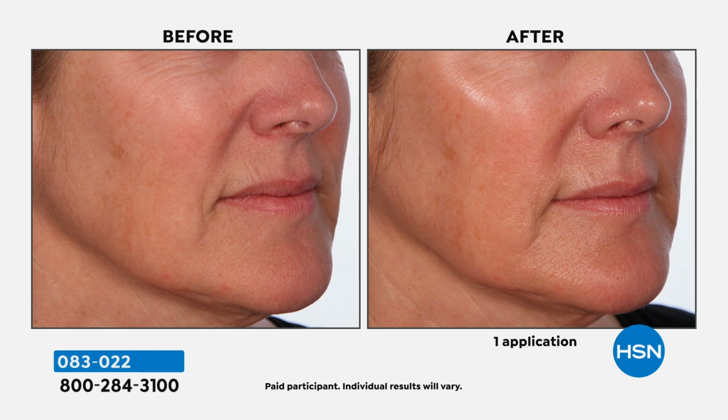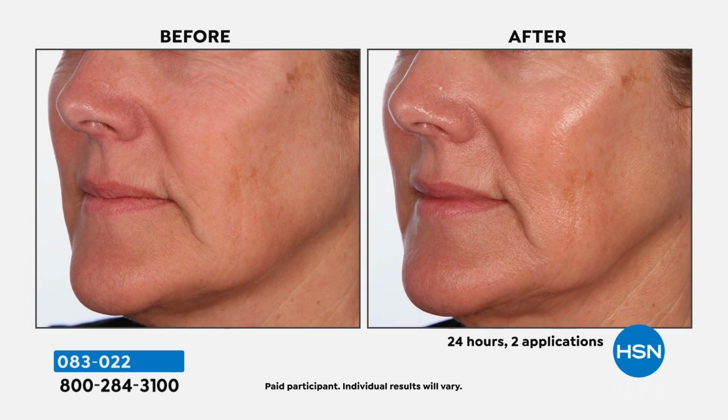One application later, her skin is coming back to life. More supple, softer, smoother, less wrinkled, plumper. Now that is 2 applications 24 hours later. Her skin now, you're going to see the wrinkles on her cheek. You can see the skin is coming back to life. When skin reflects light like cardboard, that's not healthy skin. Right. Look at that. That's 24 hours.